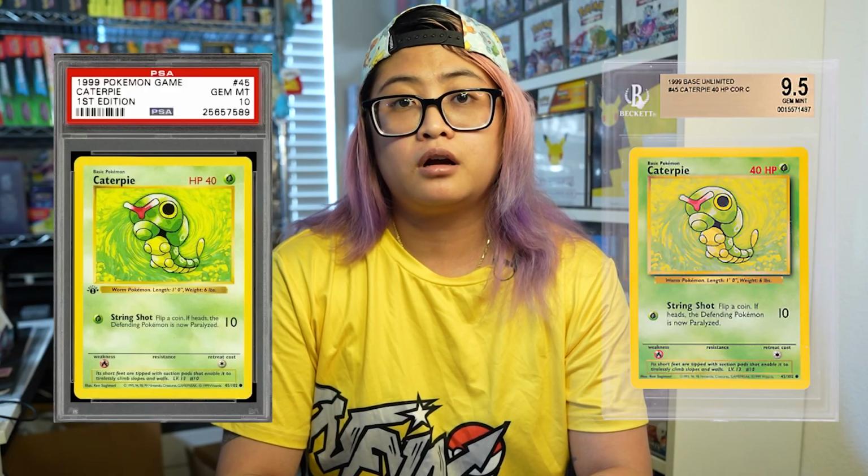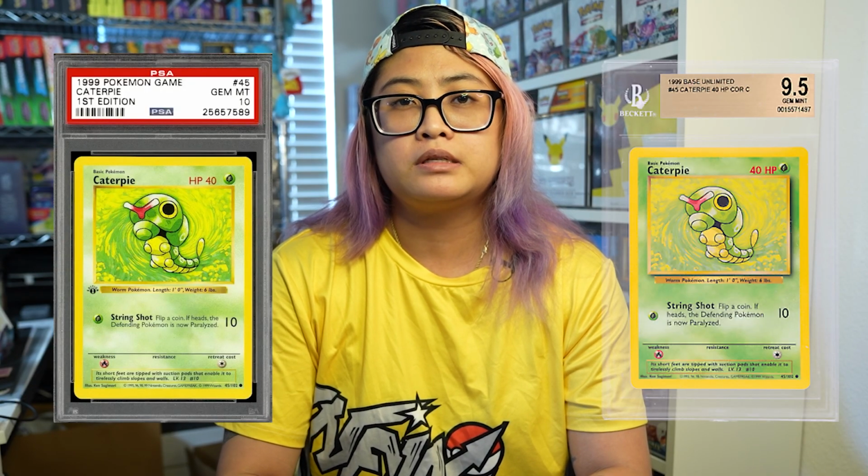The cons of grading with Beckett are that sometimes, at the lower grades especially, the cards will be less valuable than their PSA counterparts. This is because Beckett is extremely strict with their grading standards. Sometimes you'll grade a PSA 10, but if you take the same exact card to Beckett, it'll probably grade like an 8.5 or a 9. In addition, at the lower tiers, the turnaround time is a little longer than other grading services, and it can be extremely long, especially if you're submitting during peak periods.